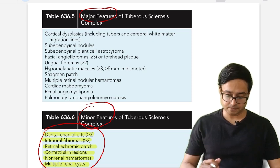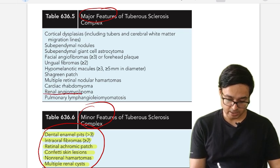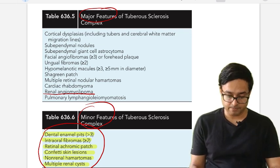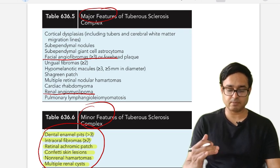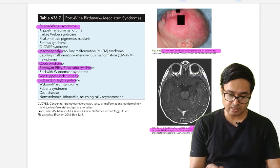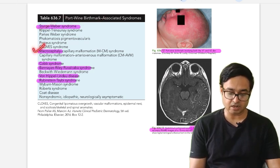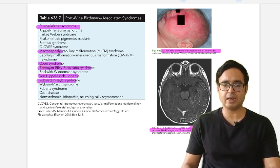I'll tell you the difference between them. Renal angiomyolipoma is major, but multiple renal cysts and non-renal hamartoma are minor. Other thing, facial angiofibroma is major, but confetti skin lesions is minor. So just remember these, they are very important. Just remember minor features. Port wine stains, in which conditions are they associated? Again, important question: Sturge-Weber, macrocephaly-capillary malformation (MCM) syndrome, Cobb syndrome, Bannayan-Riley syndrome, VHL, and Robinow-type syndrome. So just remember only the highlighted portion of this.